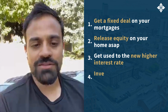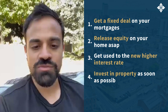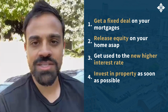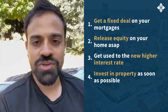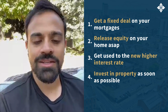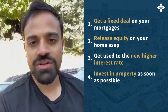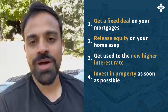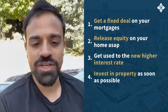And lastly, invest as soon as possible. Invest in property as soon as possible. Property is a stable asset. It's an inflation-proof asset because the price of property increases in line with inflation. But really, the interest rates are going to start kicking in, and they're going to start eating at your returns. So you've got to invest sooner rather than later, whilst the interest rates are still low, whilst the impacts of those increasing base rates haven't worked themselves through the market just yet.